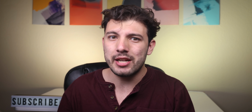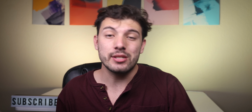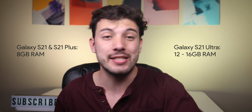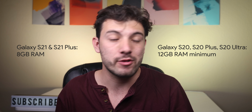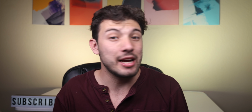flagship, but some of the changes are even downgrades from just last year and the S20 series. Firstly, both the Galaxy S21 and S21 Plus have a lower RAM capacity at 8GB, while the Ultra gets the special treatment of 12 to 16GB. It's a step down from even the Galaxy S20 line, since all three of those phones had a baseline of 12GB of RAM. Granted, you may not need all that memory, but if there's anything we've learned from previous Samsung phones, it's that they tend to get bogged down over time, and that extra RAM would have been nice.